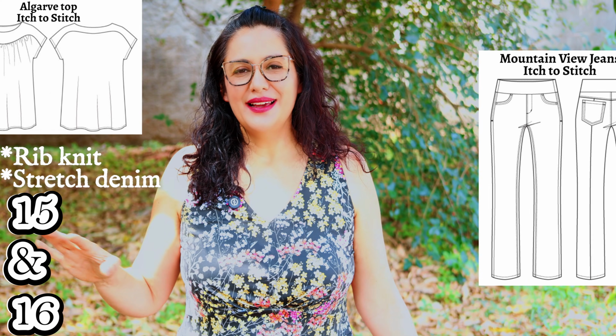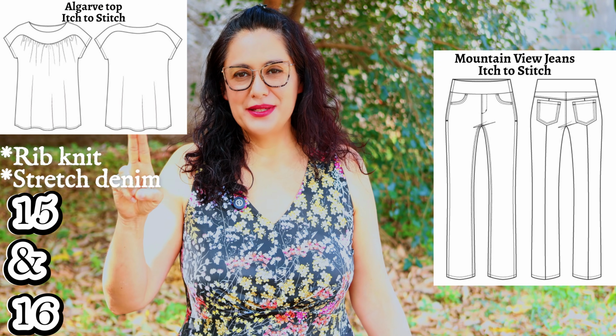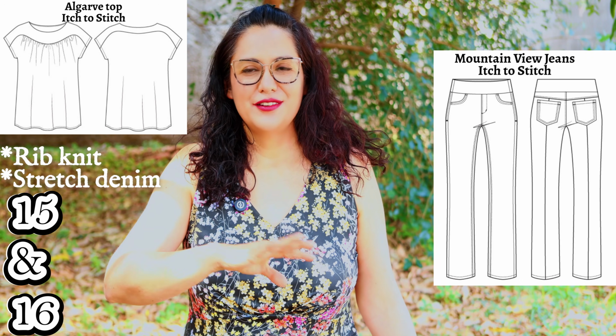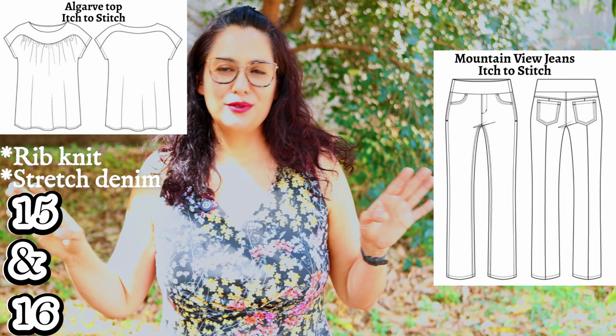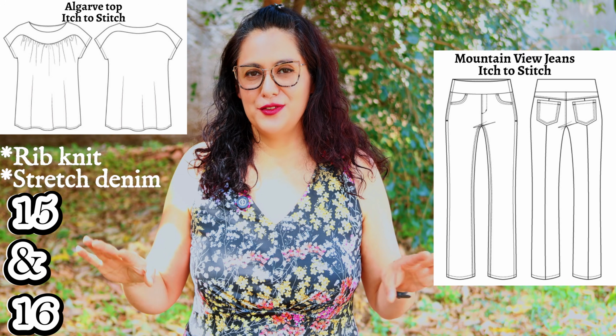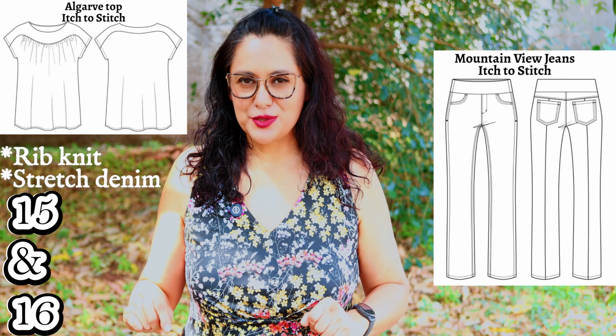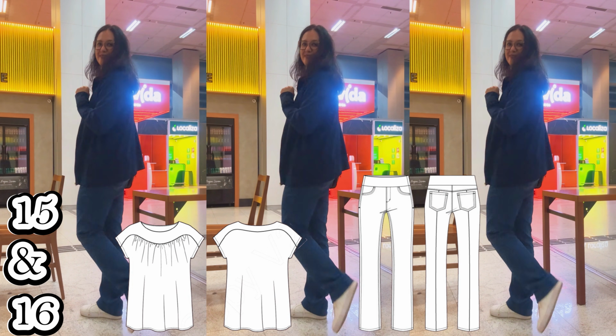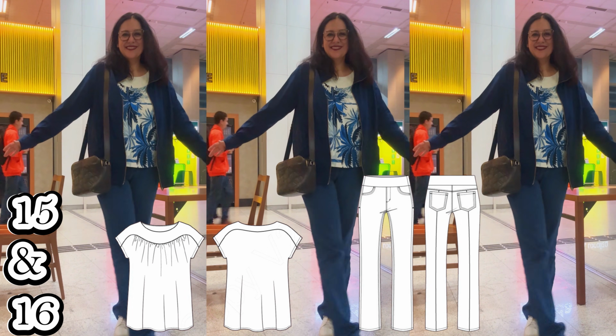In the next one, I have 2 Itch to Stitch garments there in the same look. I have my Agave top that I made out of a rib knit with a tropical print in blue tones. I also have my Mountain View jeans. I made those in 2020. I love those jeans. They're so nice. They fit so amazingly, super comfortable. Made a size 14 there.